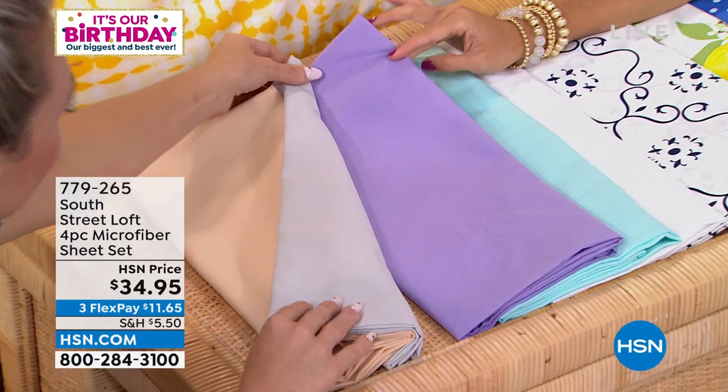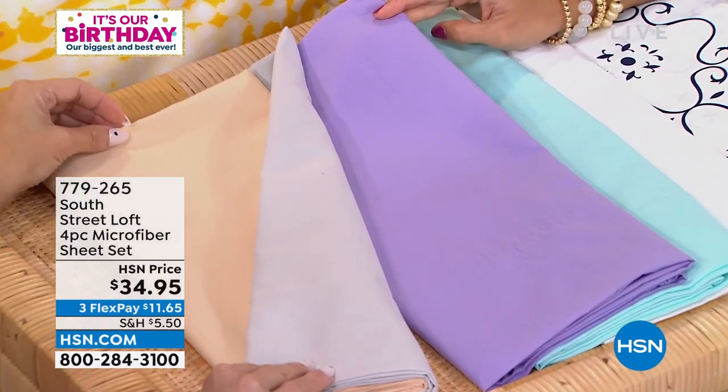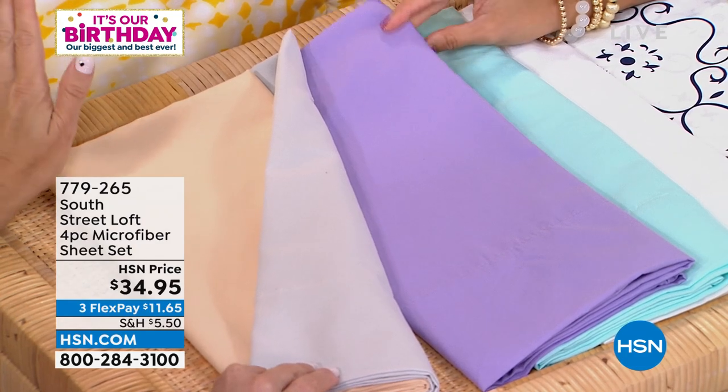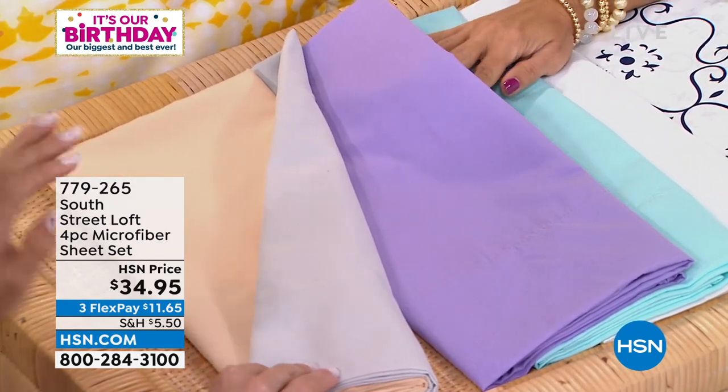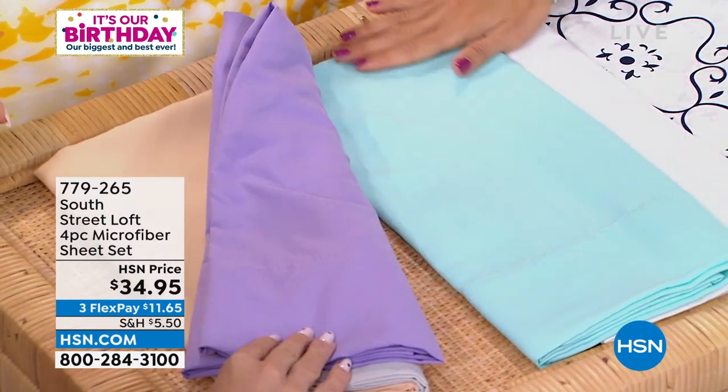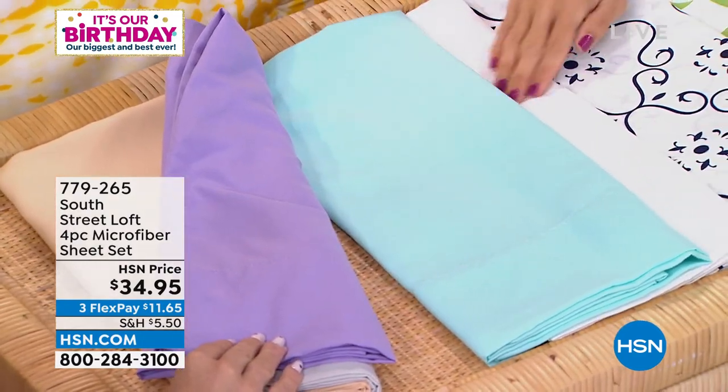And microfiber is fade resistant. It's wrinkle resistant. So really, that color is going to last. I love lavender because amethyst is my birthstone. I know that those of you that love purple will want to scoop that up. And look at the aqua. This is like a vacation. It is so pretty. Maybe you need white.